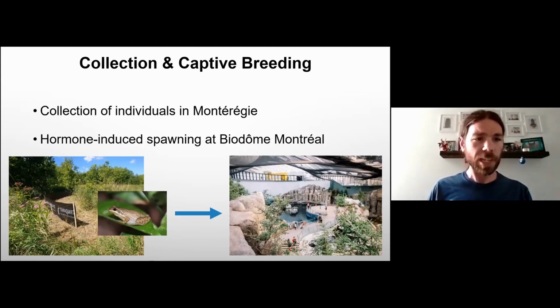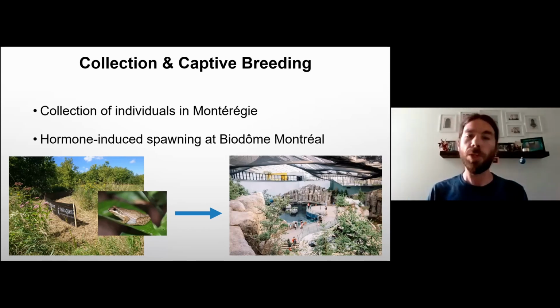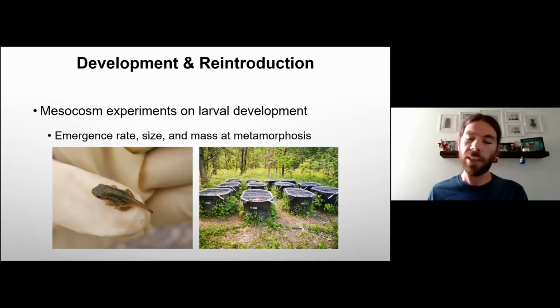As Aurore also said, and she covered very well, we collect individuals from several populations in the Montérégie region. We then bring these adult frogs to the Montreal Biodome to induce spawning via hormones, because this species does not breed very well in captivity. After that, they are taken to mesocosms where Aurore and her colleagues did some experiments on larval development. They were looking at emergence rate, size and mass, and metamorphosis, as well as the effect of leaf litter on them. She's already gone over this in a lot of detail, so I won't spend any more time there.